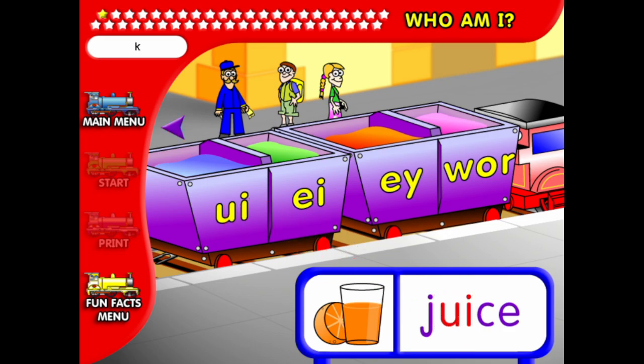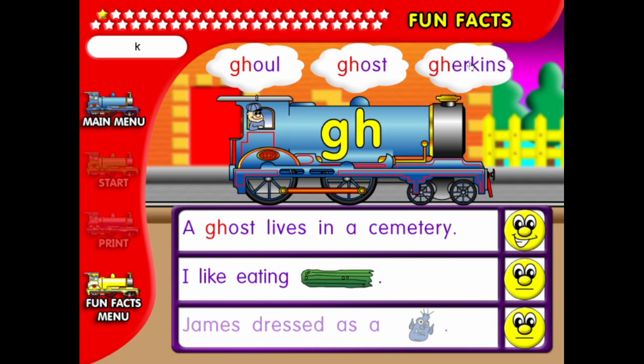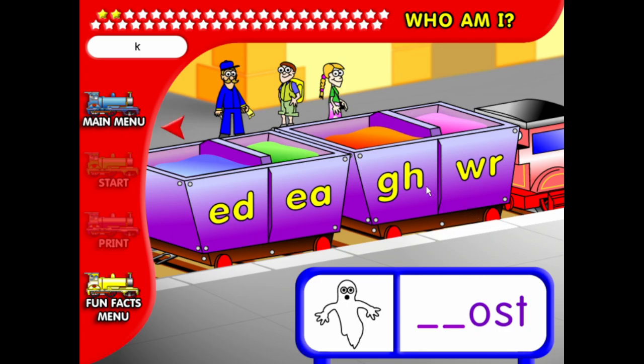Juice. These two letters, G and H, make the sound blend G when they are joined together. Let's say it together. G. And again, G. Now these words up here contain the sound blend G. Ghost, gherkins, ghoul. Use these words to complete the sentences below. A ghost lives in a cemetery. I like eating gherkins. James dressed as a ghoul. Who am I?